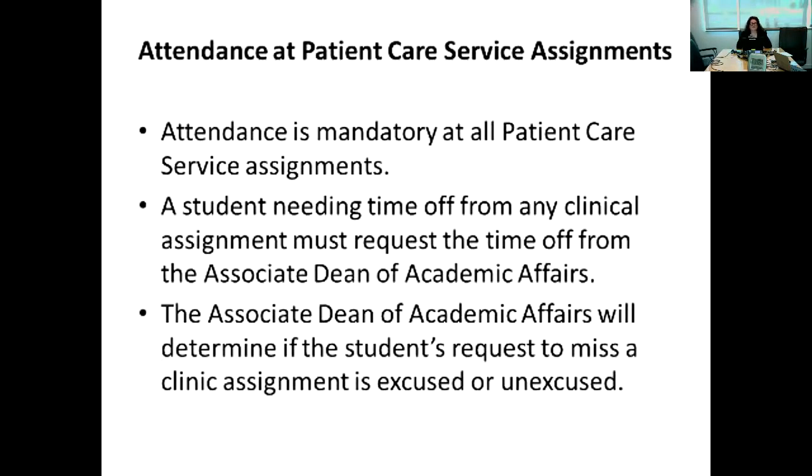I'm here actually to go over the important policies that we have for our students attending the clerkship site. And the main one is attendance. And the attendance for the students is mandatory at all clinical rotations, and that includes clerkship. If a student would like to request time off, they must do that through the Associate Dean of Academic Affairs, who at this time is Dr. Kurtz. And once that is determined, if it's an excused absence, then I am made aware and I will make you aware if a student is not going to be in attendance at your site.